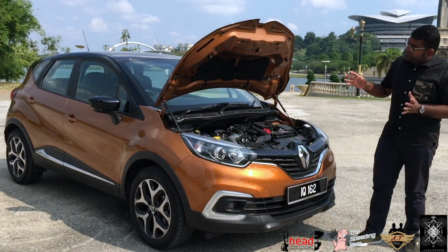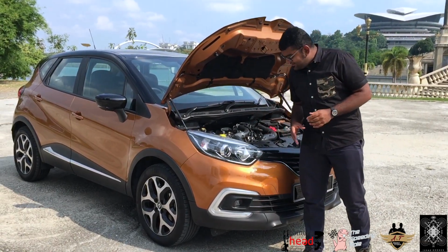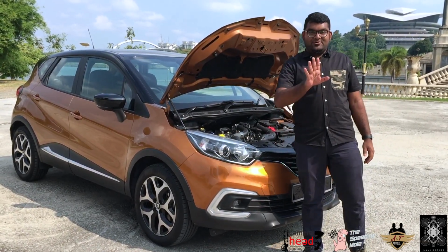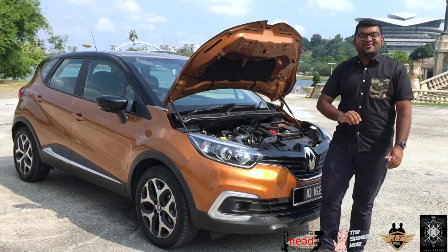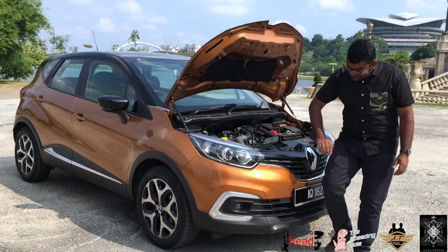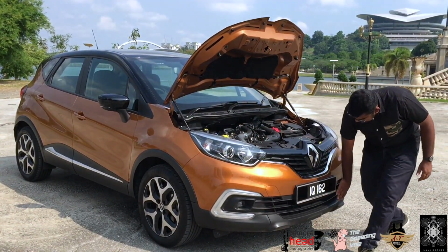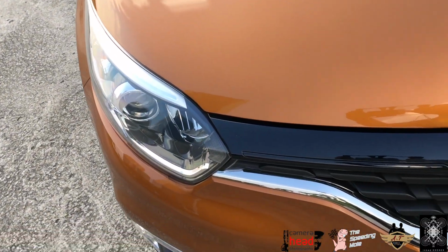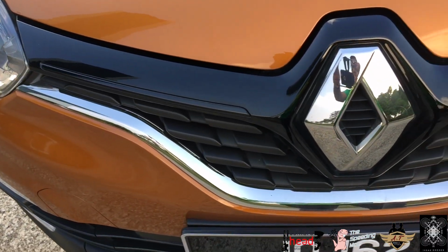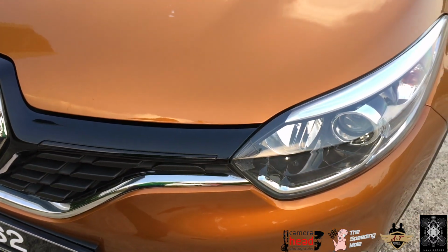So further moving along, the first thing you'll see is the distinctive color of this car. This is not brown. This is the Atacama Orange by Renault, and coupled with a two-tone finish where you find the black bottom right here, you find a bit of chrome on the grille, and Renault signature, the big grille with the big Renault logo on the front.